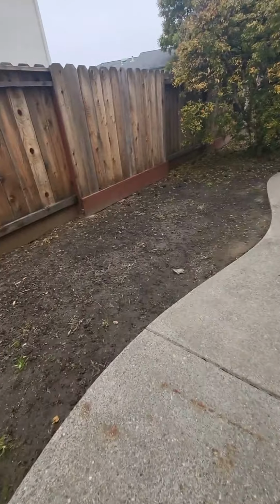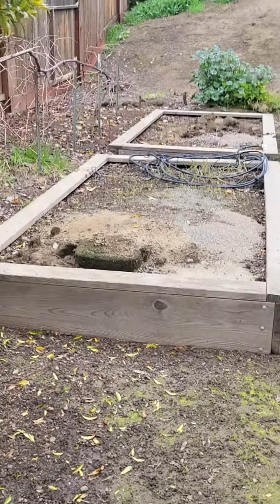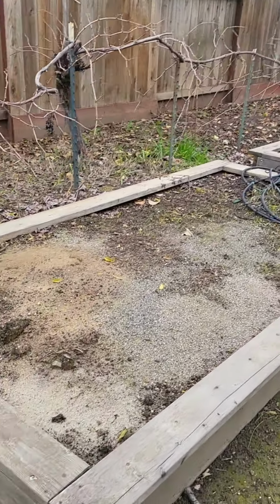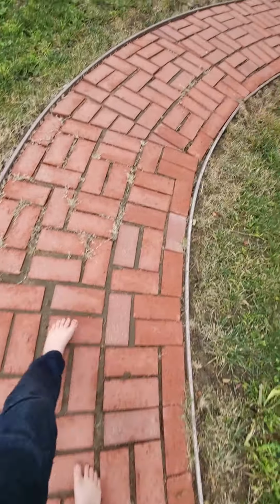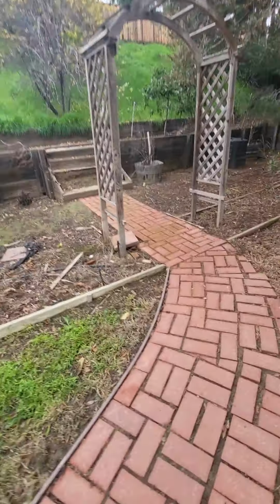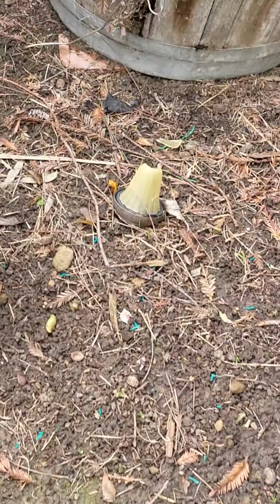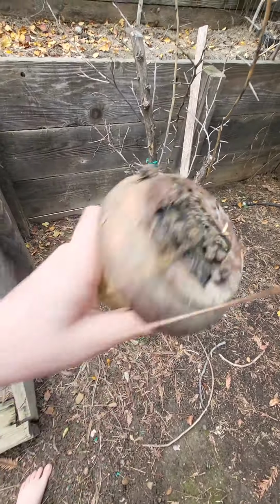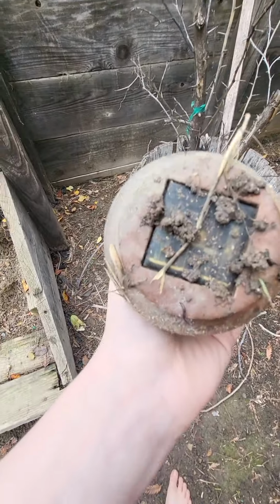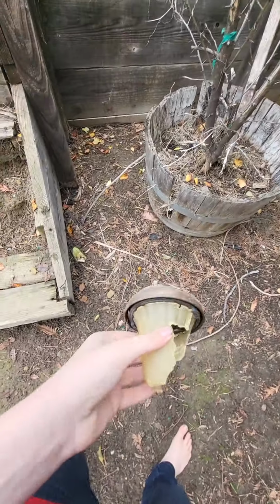Yo, this is so cool. And we also got these guys. These things are used for growing plants and stuff. Pretty cool. And look at that, guys. And we get to walk through this brick little walkway. And to this. And wait, what's that? You guys see this thing? What the heck is that? Yo, no way. It's like one of those little things. That's so cool, guys.